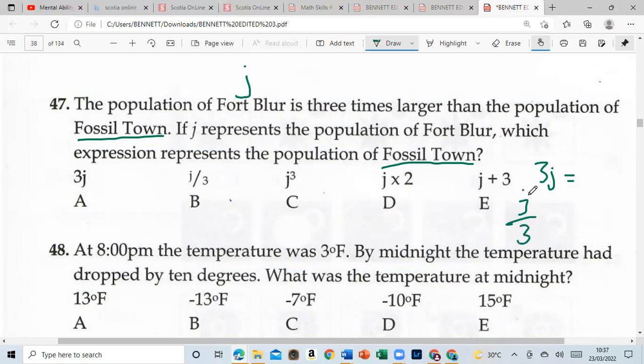I can put some numbers in it. So the population of Fort Fleur is 9. What will be the population of Fossil Town? 3, right? So it's J divided by 3. So this was a very nice one. Didn't really need any working out, just the reasoning.